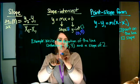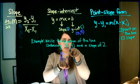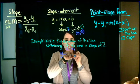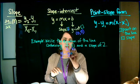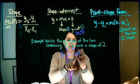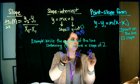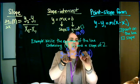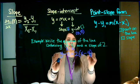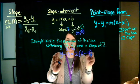So you have y minus y1. So when they give you a point, assume it's x1, y1. So I'm going to plug in 3 for y1, equals my slope of 2. And then x1 is going to be the second number inside the parentheses. And my x minus is going to be before it. Cool. So if they tell you to leave it in point slope form in Edulastic, which some questions will, you leave it like this and you're done.